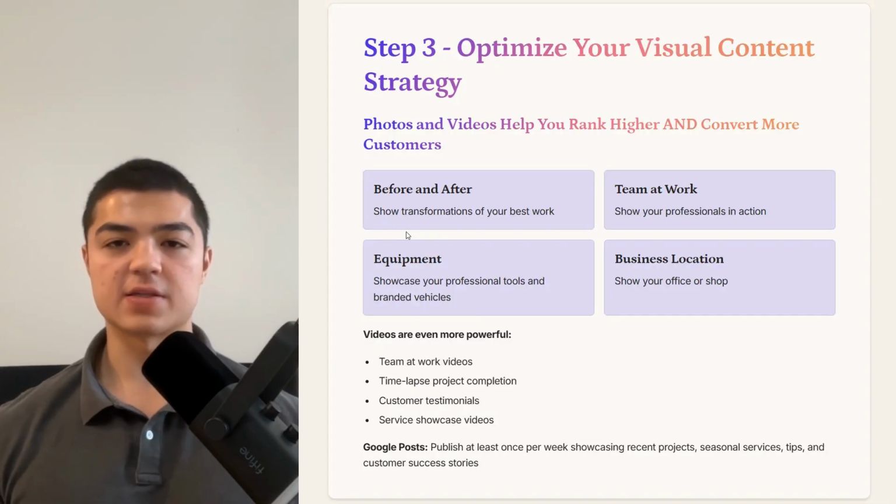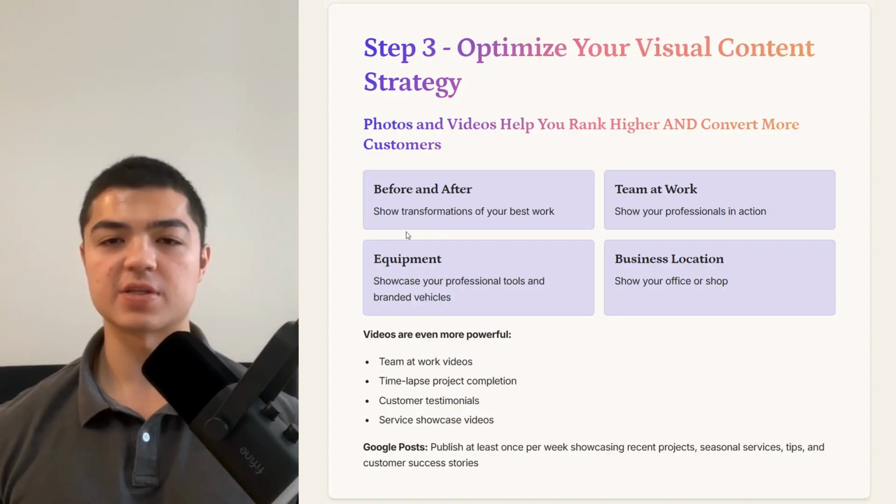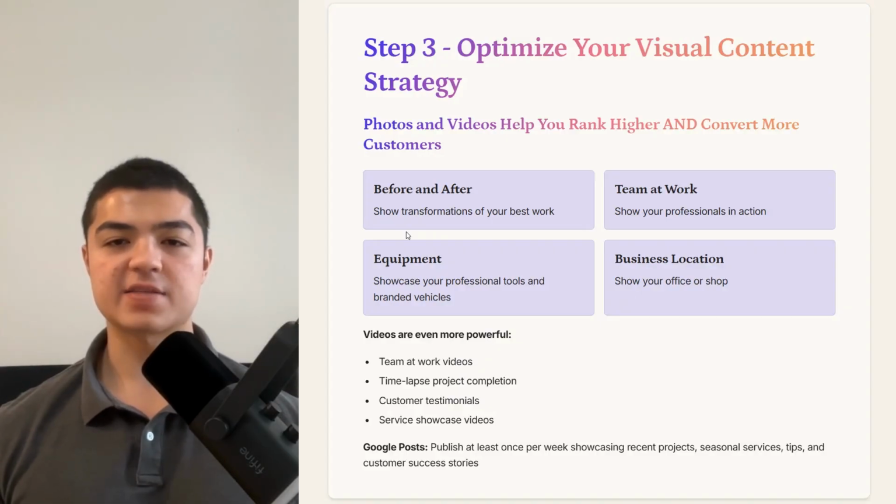Next up is your visual content strategy. So visual content is absolutely crucial for landscaping businesses on Google Maps. Your photos and videos not only help you rank higher, but also convert more searchers into customers. Google wants to see that you're an active, legitimate business, and regularly uploading high-quality visual content is one of the best ways to demonstrate this.